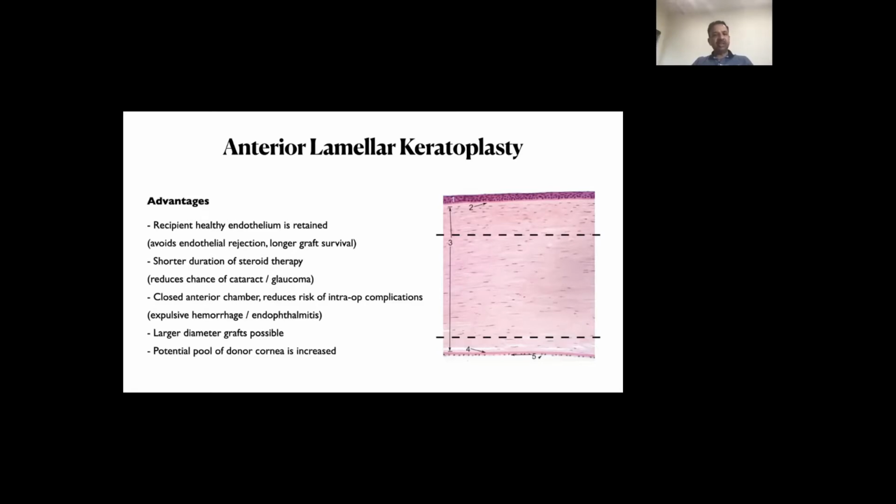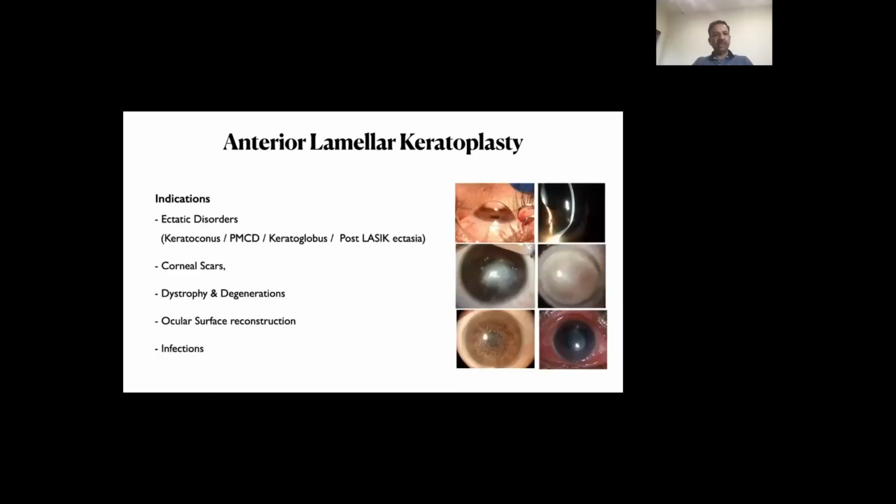You can do much larger diameter grafts without having to worry about increasing the risk of rejection. And even obtaining a tissue from the eye bank is easier because you don't want tissues with very good cell counts. Indications would be any condition wherein the host endothelium is healthy.